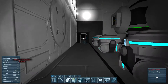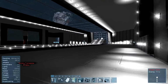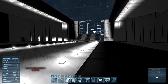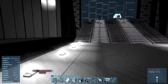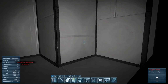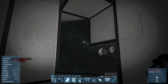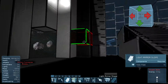So let's get ourselves in position. Now the only problem I've had with this is it's kind of hard to escape, because it's so far to get to the door, you need to bail really early. And it's nowhere near as fun if you can't see the crash firsthand. So I'm going to make a little escape hatch. Okay, so there we go. There's our little escape door.